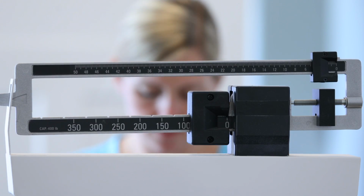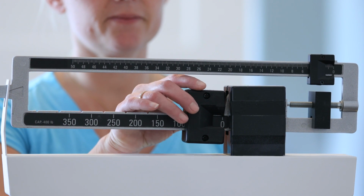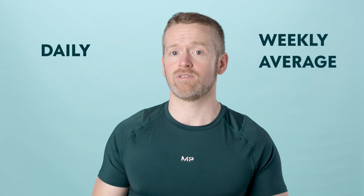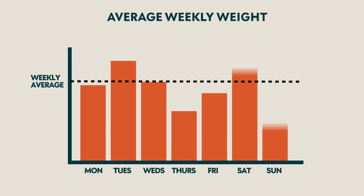But how do you even know if your calorie deficit is working? Well, you also need to measure your progress. Without monitoring your progress, you have no idea if what you're doing with your diet is actually working. The easiest way to do that is by weighing yourself. You want to do it daily so you can get a weekly average, because your weight can actually fluctuate hugely from day to day. So a weekly average is a much better indicator of your progress.